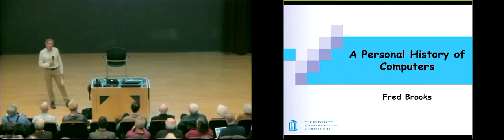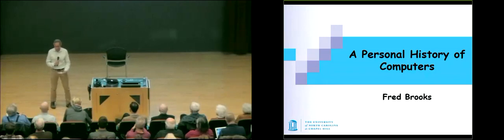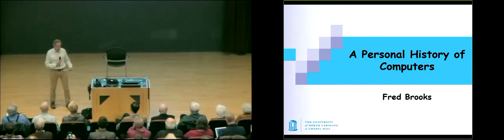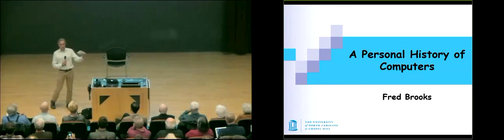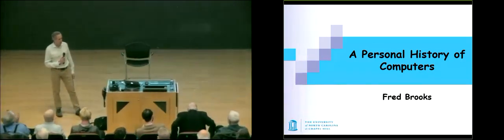He holds a PhD from Harvard. He had a brilliant and distinguished career in industry. He founded the computer science department here, had a brilliant and distinguished career here at UNC, and I think has more accomplishments than I could read off in 20 minutes, but I think that's going to come out in his talk as he tells us about a personal history of computing. So without more ado, let me introduce Dr. Brooks to give today's lecture.